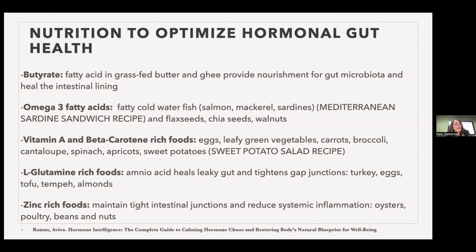Also, adding in vitamin A and beta-carotene-rich foods such as eggs, leafy green vegetables, carrots, broccoli, cantaloupe, spinach, apricots, and sweet potatoes. And we'll be making a sweet potato salad recipe today as well. Help nourish your gut. Also adding L-glutamine-rich foods.